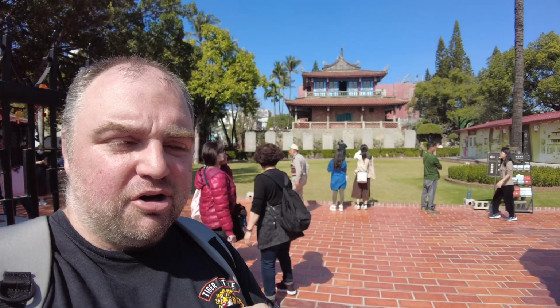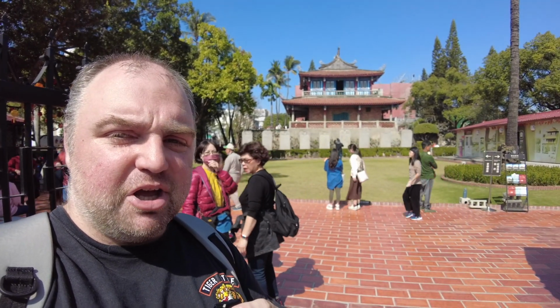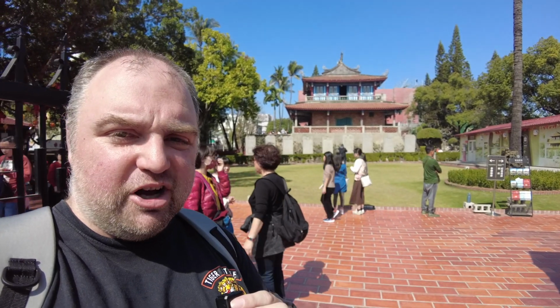People I'm with don't want to go in. I'm outnumbered 2-1. It's under maintenance. It looks crap when it's under maintenance, so let's go somewhere else.